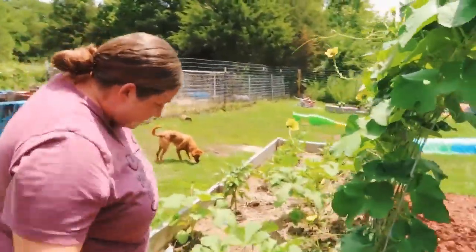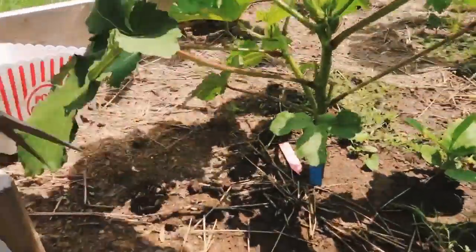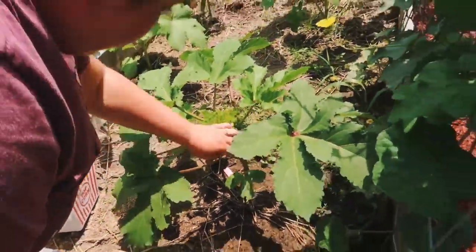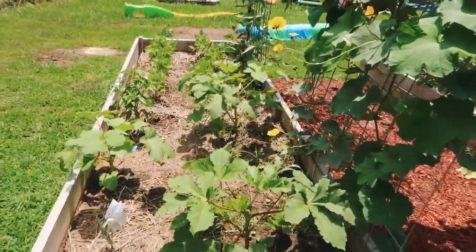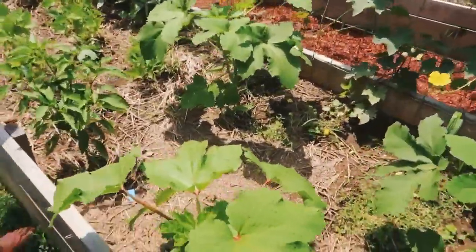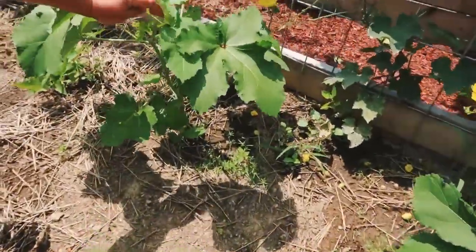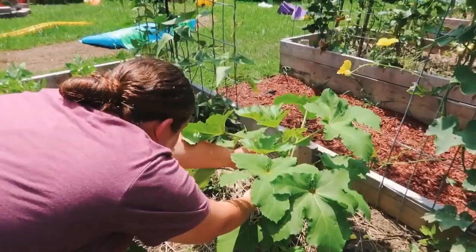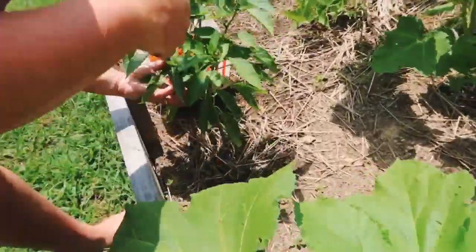All right, we got okra. These are okra plants. They're Baker Creek cowhorn okra. We're not getting a whole lot right now. They just started. Yeah, we're harvesting what we do have and just kind of using it for dinner or lunch. Any on this bad boy? Yeah, they're coming, but not yet. Oh, yeah, there's one on that one. Reach, stretch. And we got another pepper.